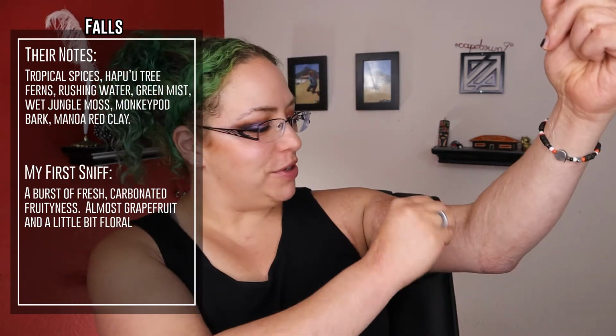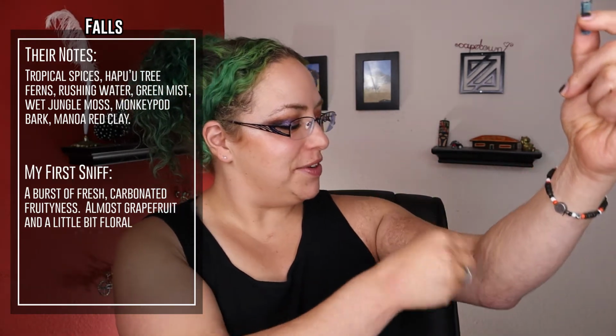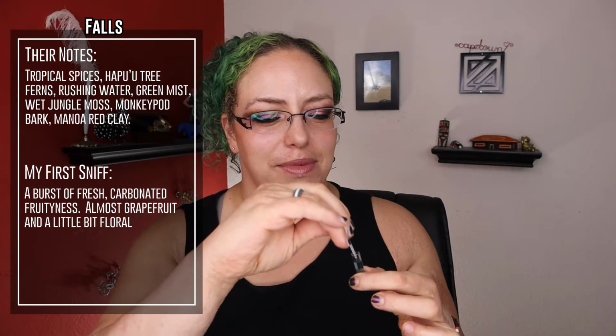This is fantastic. I'm gonna pop this in my elbow right now. My elbow crease is where I like to test my scents first because there's generally nothing else that's come into contact with that.